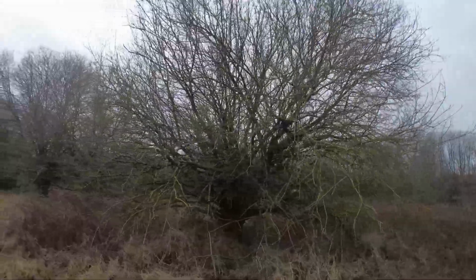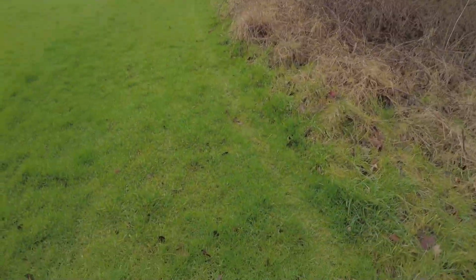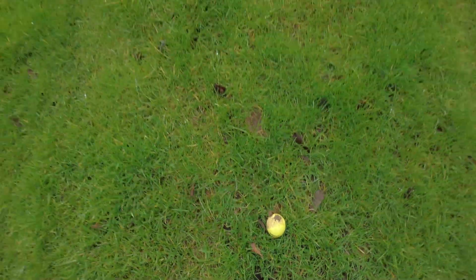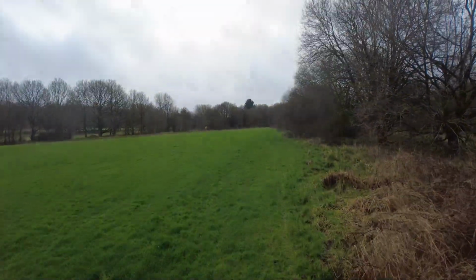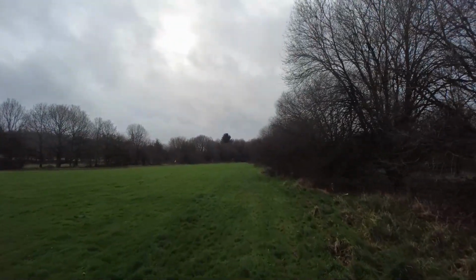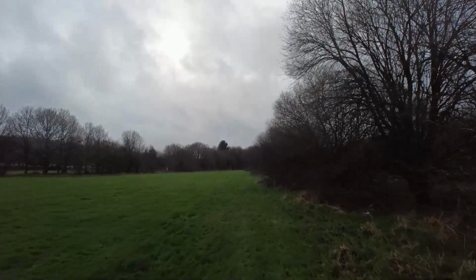So we'll do another time lapse. And someone's lost a golf ball. So I'll do a time lapse and meet you up where the tunnel used to be.